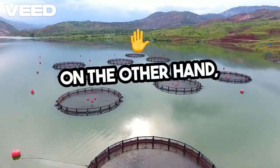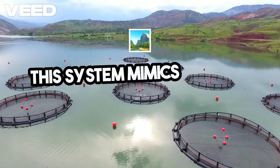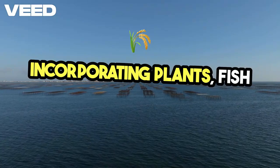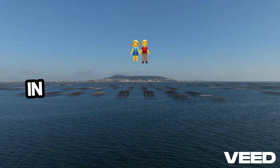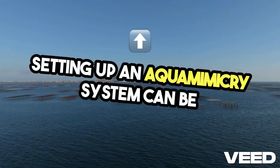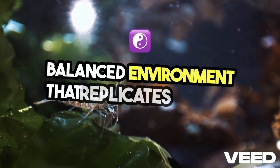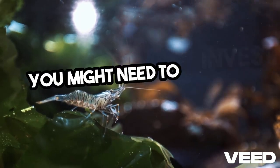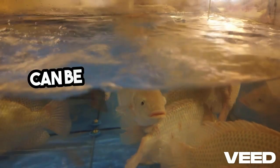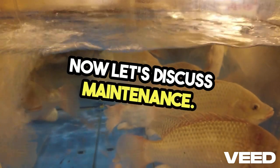On the other hand, aquamimicry takes a more holistic approach. This system mimics natural ecosystems, often incorporating plants, fish, and even microorganisms in a symbiotic relationship. Setting up an aquamimicry system can be more complex, as it involves creating a balanced environment that replicates nature. You might need to invest in diverse species and a more intricate design, but the payoff can be significant in terms of sustainability. Now let's discuss maintenance.